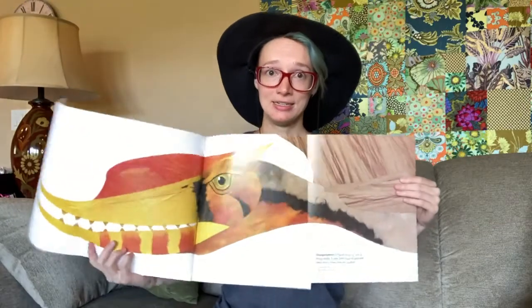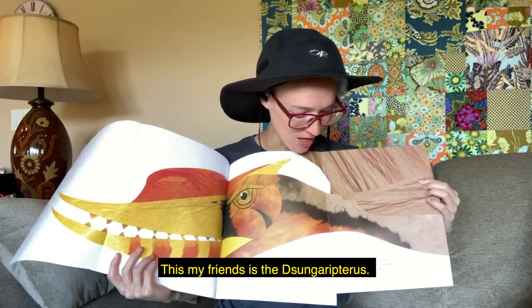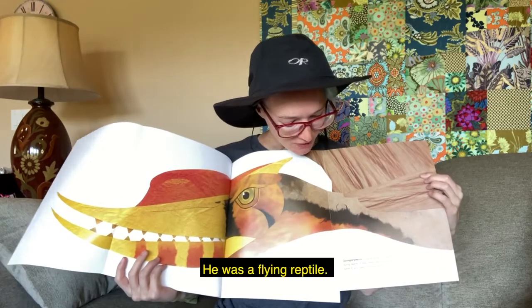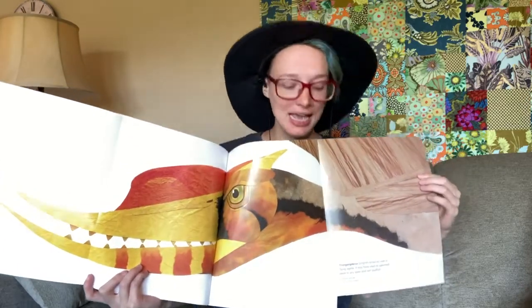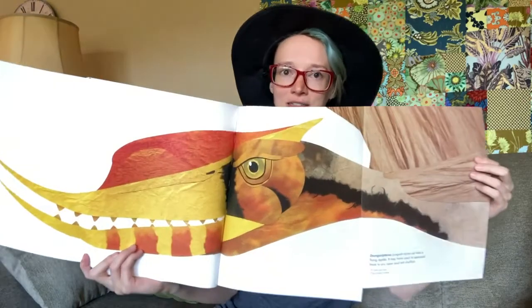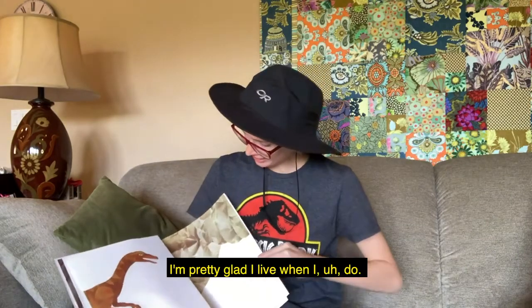How about this guy? Sorry, I tried to wrestle the pages. This, my friends, is the Jungasaurus. I'm sure I said that entirely correctly, by the way. He was a flying reptile, and it used his upturned beak to grab fish out of the water. And he just had a 10-foot wingspan, you know? No big deal. So just imagine this guy flying out of the sky, stealing your fish, going along his merry way. Yeah, no thank you. I'm pretty glad I live when I do. How about this?